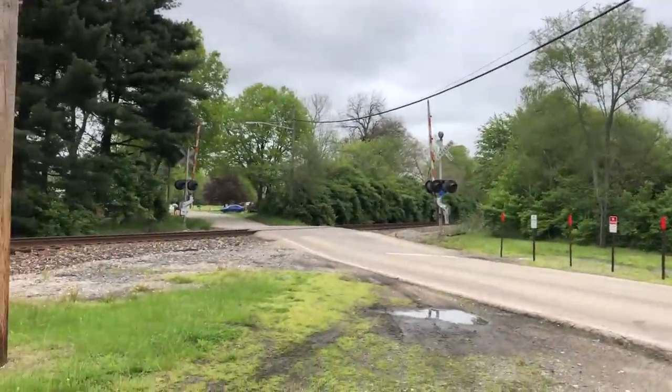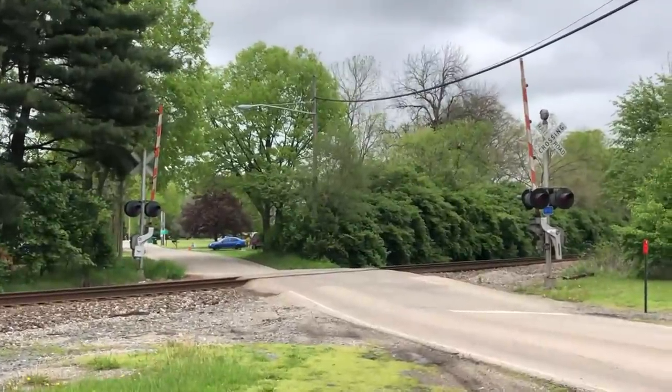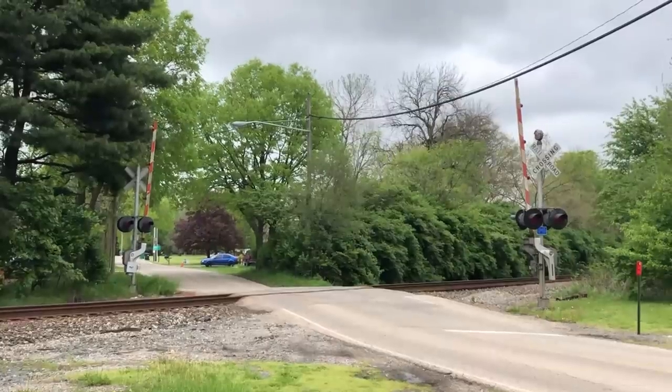Got another southbound train coming on the CSX line. I'm over here eating lunch. I just heard it on my scanner. They're going to be here any second now, so let's get ready. Got the radar gun over here. We're going to see how fast this train goes. We're up here in Carlisle, Ohio.